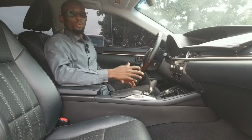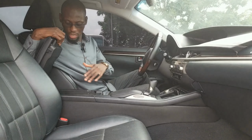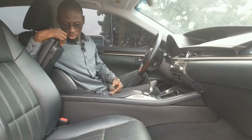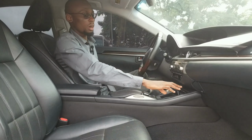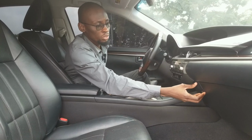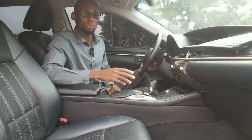So the thing is, I can see all around me, and it is just very beautiful sitting at the driver's seat. So we have a lot of storage compartment inside this vehicle. We have one here which is actually decent. This will fit lots of items in it. We have your cup holder here. We also have one here for your passenger, and we also get one huge in the glove box here, which I think is very reasonable.